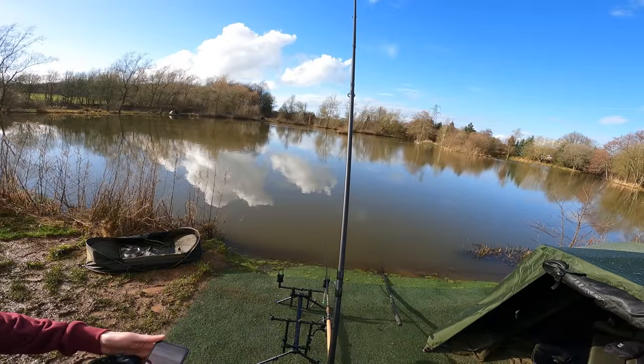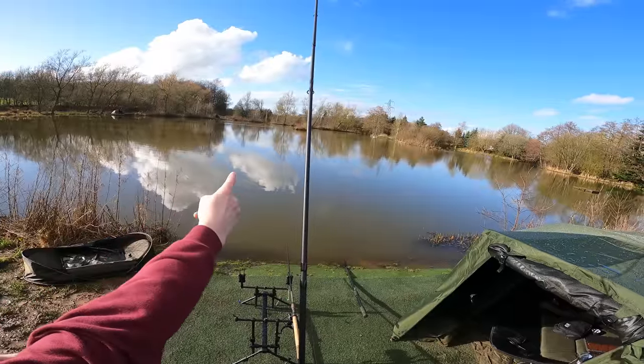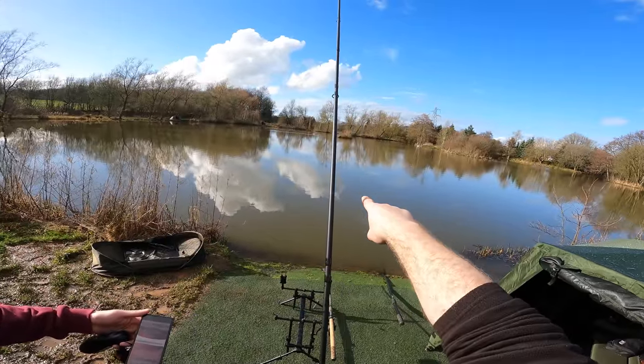About three quarters of the way out to island. It's sort of in between the two islands. Maybe in line with that big tree there where it forked off and there's one straight up. I'd get it in line with that. One of them over that way, and then one of them just straight out, maybe three quarters of the way to the island.